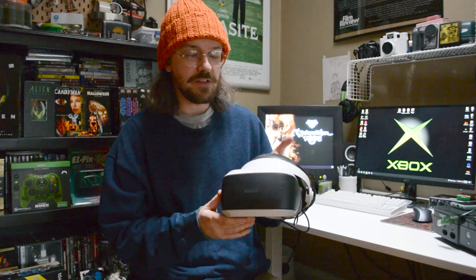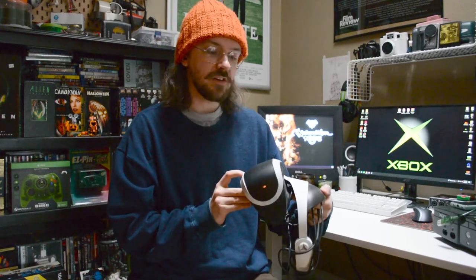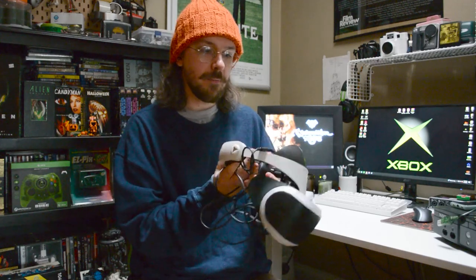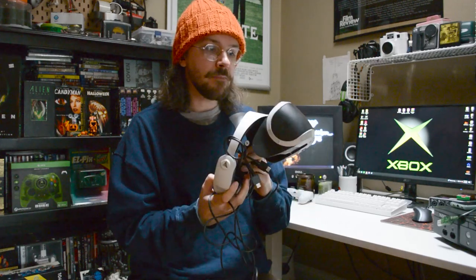This lot is pretty much all PlayStation 4 stuff, so let's take a look at what we got. Starting off, we have a PlayStation VR headset. It did come with all the accessories, and it appears to be in fairly good shape. It's definitely been used, but it looks fine. And the Move controllers that it came with were actually complete in the box, which I thought was interesting.